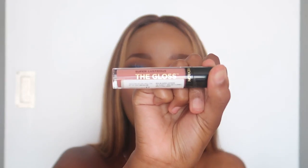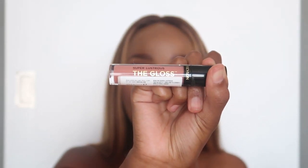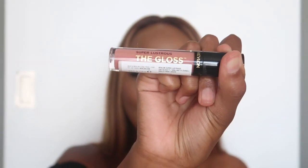Then I went with the fave of mine, the Revlon lip gloss. This is a fave. Please get it. If you can get it, please get it. You will thank me later.